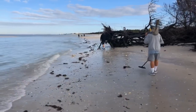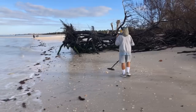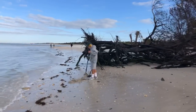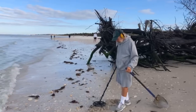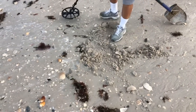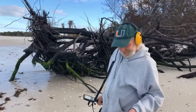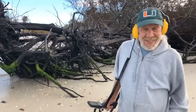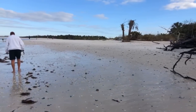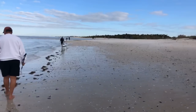Friend Steve there looking for buried treasure. One of these days he's just going to disappear because he found a buried treasure chest. What? A fishing sinker. What a treasure. Yeah, there's lots of those out here, waiting for that treasure chest. Be full of sinkers. He's found some interesting things out here. Well, everybody has.